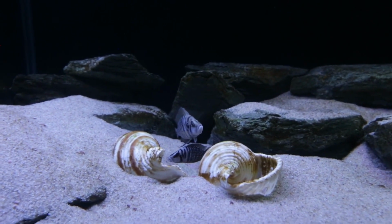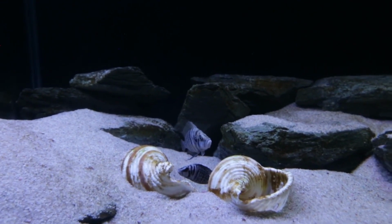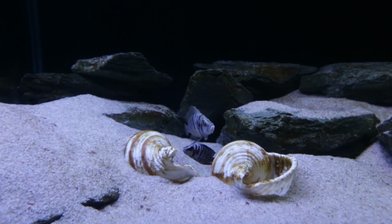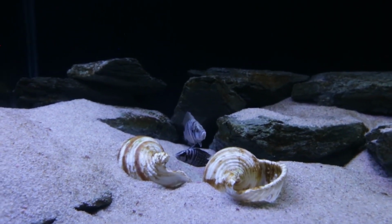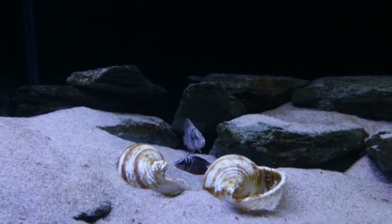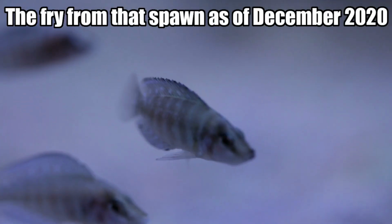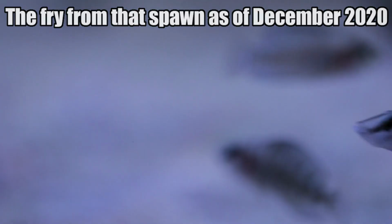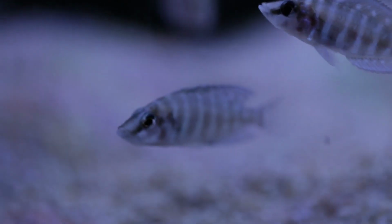And I thought, wow, they've spawned. They've never behaved like this before. The male would flare his gills at me whenever I walked up to the tank. Usually he'd dart straight into one of those shells whenever I walked up to the tank, but now he's being really aggressive towards me. And yeah, the female was in the shell. I could see her moving back and forth in there, and I suspected they had spawned. Now with Calvus males, generally they eat fry, and they are known to eat their own fry.